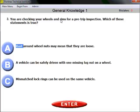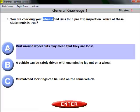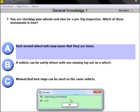So when you are asked what statement is correct about rims and wheels, rust is the word which tells you that's probably the right answer. Rust around wheels may mean that they are loose. Choose the answer, confirm it by clicking enter. And yes, the program tells you correct. When you check your wheels, that's what you need to pay attention to: rust around wheel nuts.